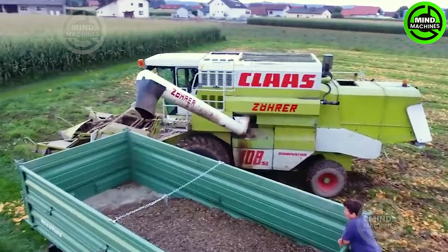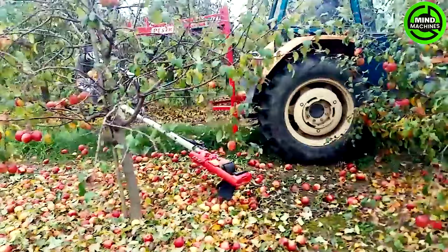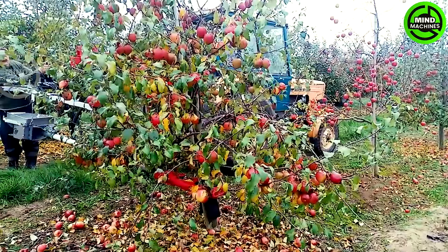The Ursus C-360 shaking machine is crafted to efficiently shake apple trees, aiding in the removal of fruits. This method vigorously shakes the trees to dislodge the apples, significantly enhancing harvesting efficiency.